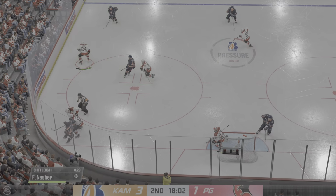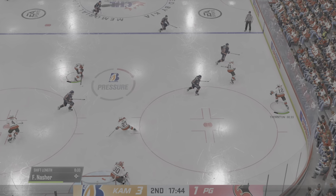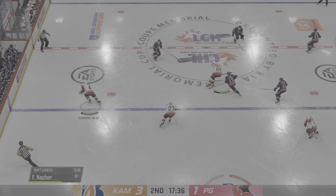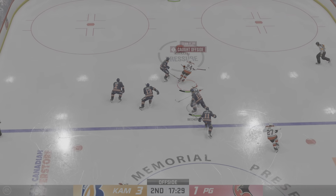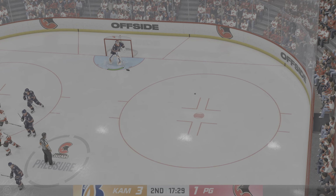Takes a spill onto the ice and loses the puck. Picked up along the wall by Thornton. Takes the feed from the right wing, he moves it to the middle. Play is blown dead with the offside.